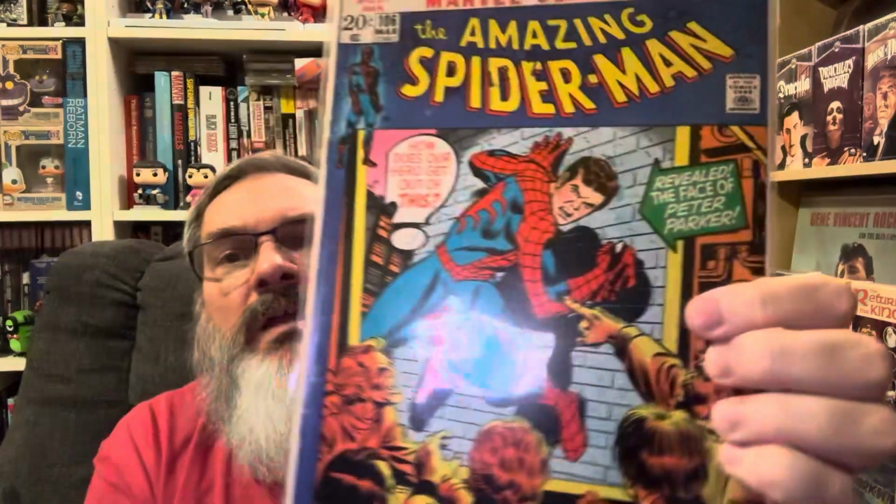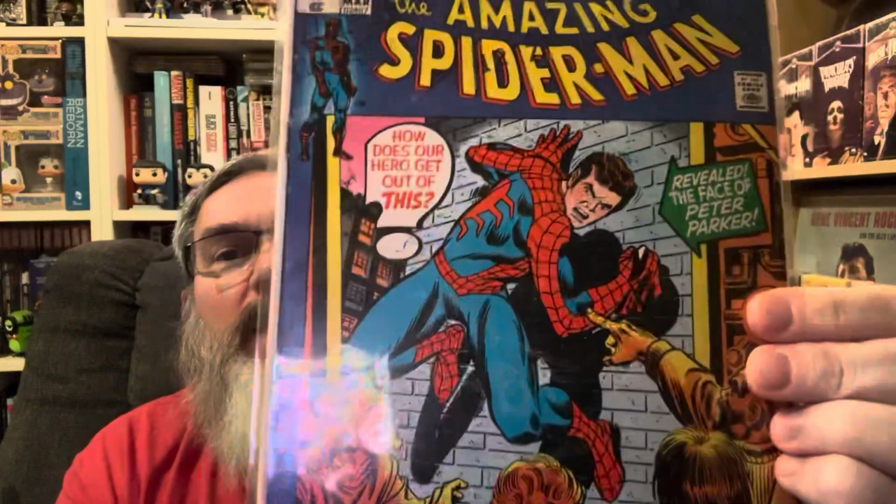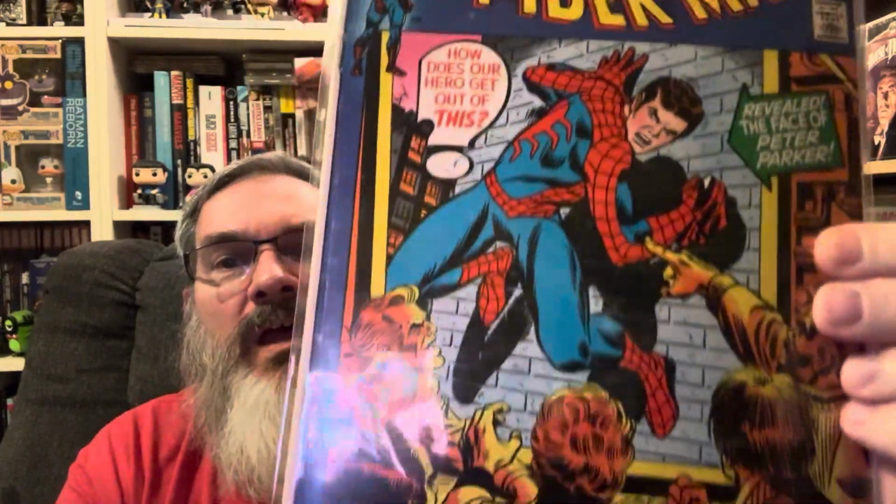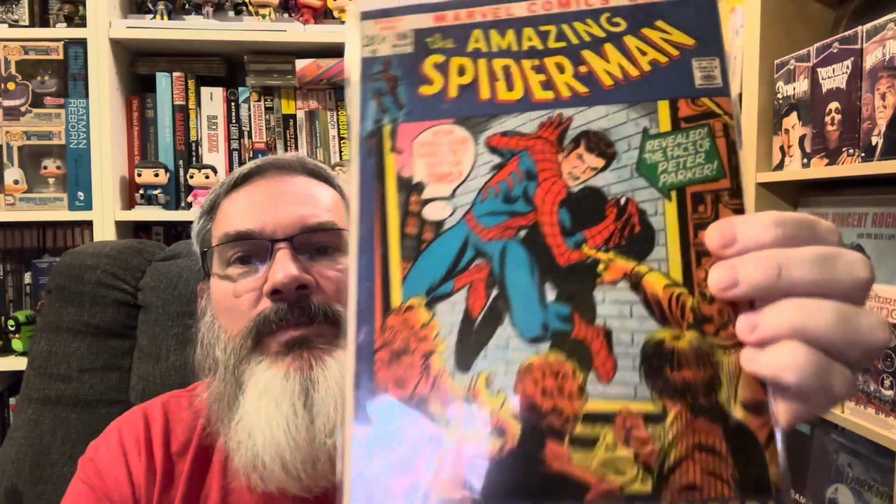Here again, the mask is very small in this cover, but the fact that he was either taking his mask on or taking it off when the people are monitoring him leads to the drama on this cover. This is Amazing Spider-Man number 106.